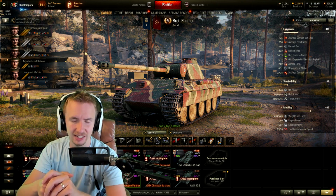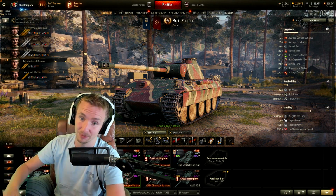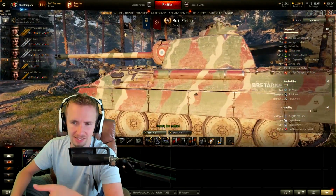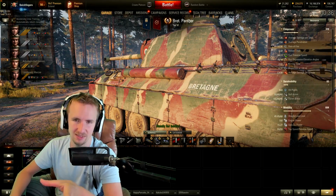Today I'm reviewing a brand new Tier 6 French premium medium tank. It is the Bretagne Panther. This is pretty much a VK3002M in a premium form with a fancy paint job and the Bretagne Panther name tag.